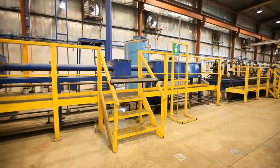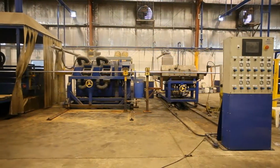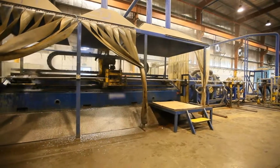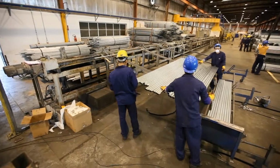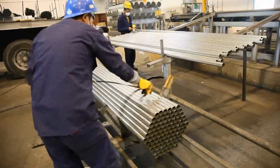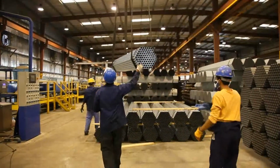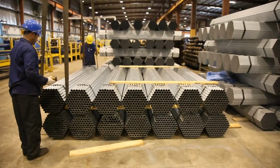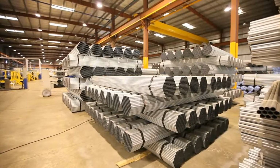Finally, the conduit gets further protection from rust and corrosion from a secondary coating before it gets marked, cut, and bundled. Now, the conduit is ready to be delivered to your warehouses.